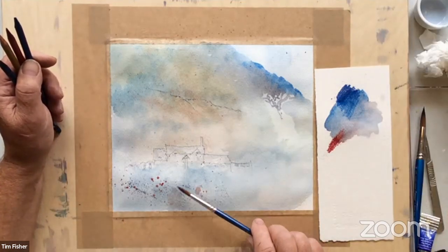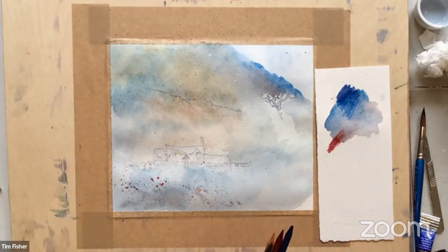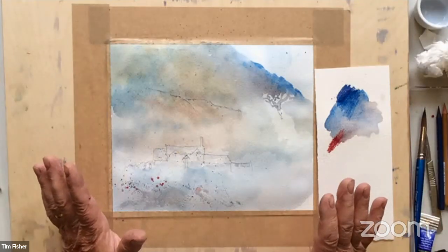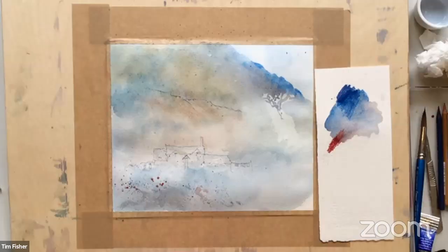I've done a little bit of spattering here, just to create some nice foreground textures. So the next stage is to remove the masking fluid. This is the sort of bit where it sometimes sticks. I'm going to cheat a little bit and use a hairdryer just to dry the area around the building, because if you've got a lot of water over it and you rub the masking fluid, it'll rub the water into the paper and then it'll mark it.